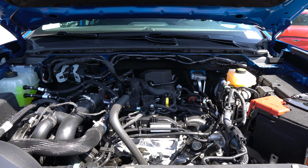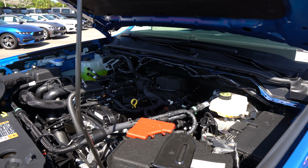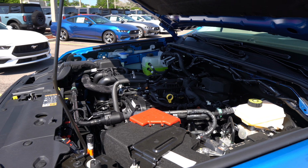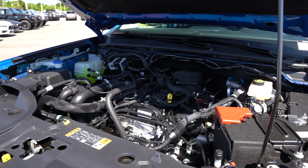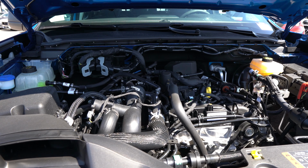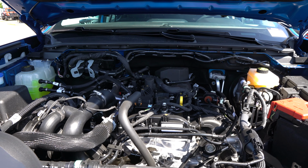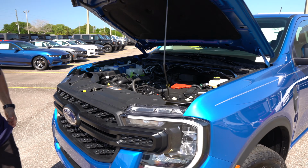There is an optional 2.7 liter EcoBoost, but those are not buildable yet from the factory and definitely wouldn't work in this truck and keep it under $35,000. You still get the 10-speed automatic, 0 to 60 in a peppy 6.5 seconds. Top speed 110 miles an hour. The truck weighs 4,200 pounds. MPGs, 21 in the city, 25 on the highway. Payload capacity is 1,805 pounds. And when properly equipped, you can tow up to 7,500 pounds worth of towing capacity with the Ranger.